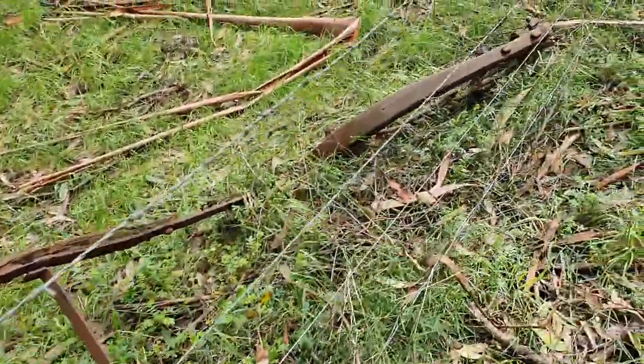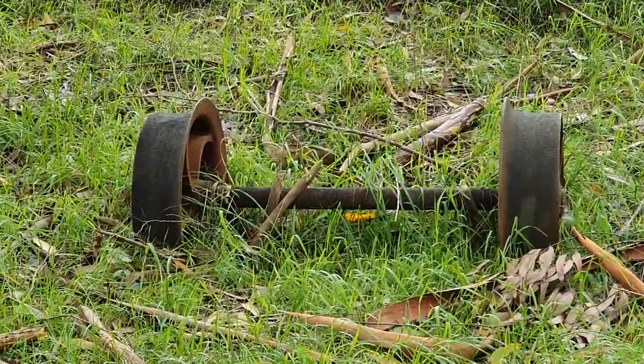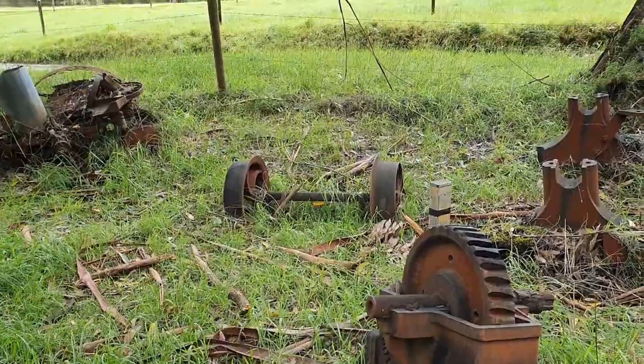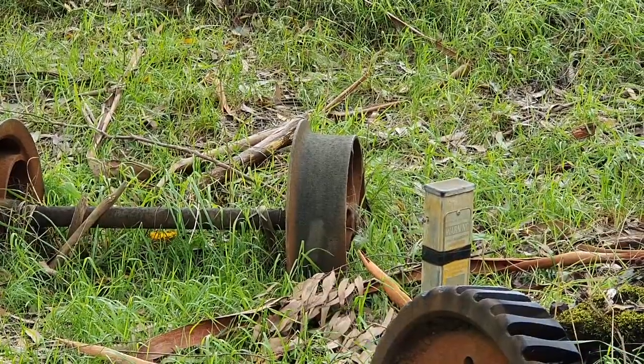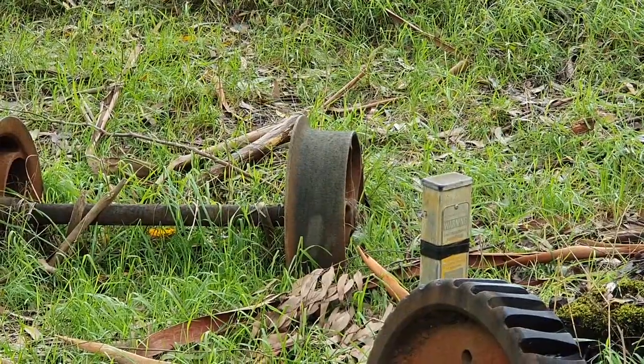So that is fascinating. Some more rusty remnants, including another amazing old wheel set. Due to the girth, I feel like that would have been for a tramway. That's just way too wide to be a normal steel track. That might have run on wooden boards.